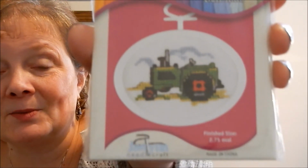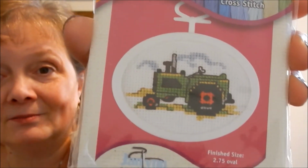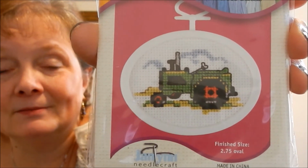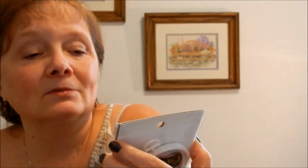And then I also bought, because I'm doing that Christmas farm series, I thought, who doesn't need a big green tractor? I have a John Deere lawnmower tractor, so hey, I'm going to put a tractor on my farm. And it's going to be a big green one.